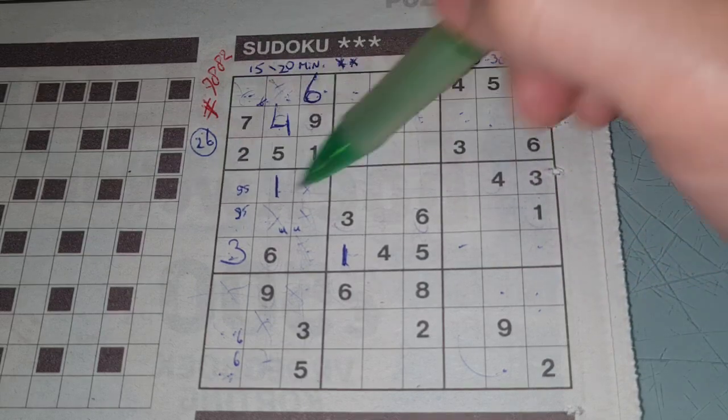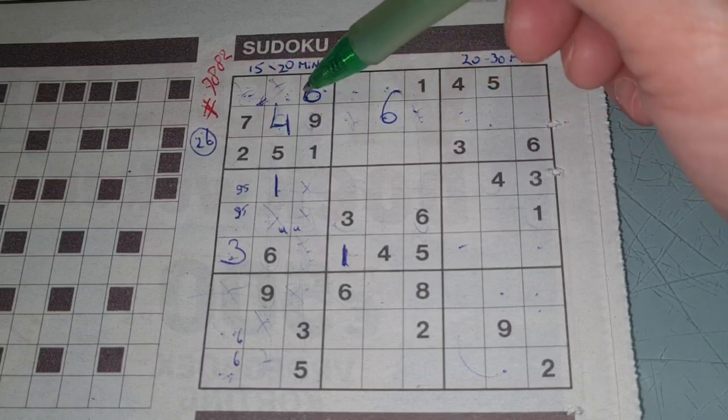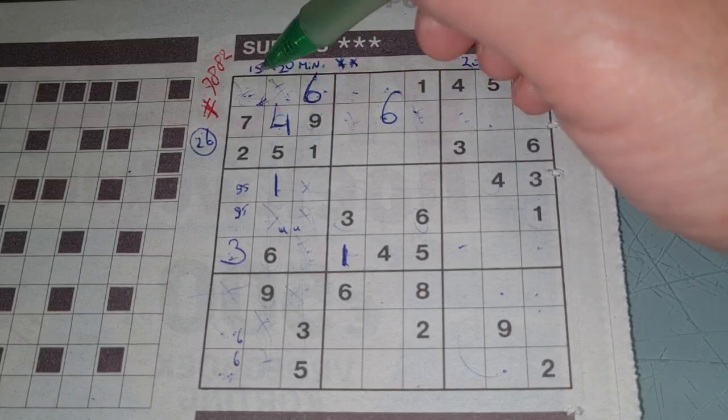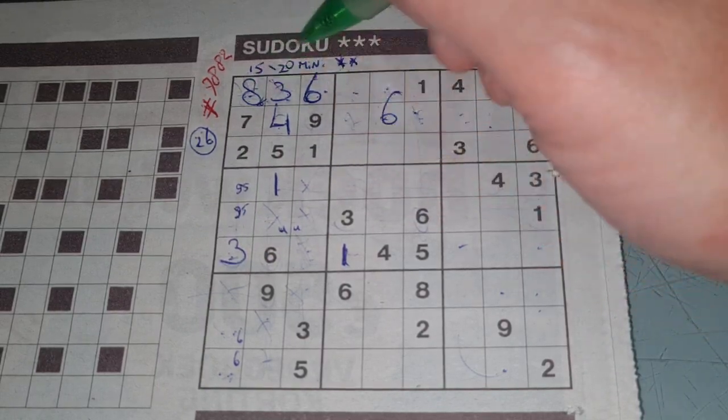Two missing numbers now in this big square. For the rest, the 1, the 2, 3 is missing, the 4, the 5, the 6, the 7, and 8 is missing. 3 and 8. We have 3 in this column, no 3 there. 3 should be here, and 8 goes there.